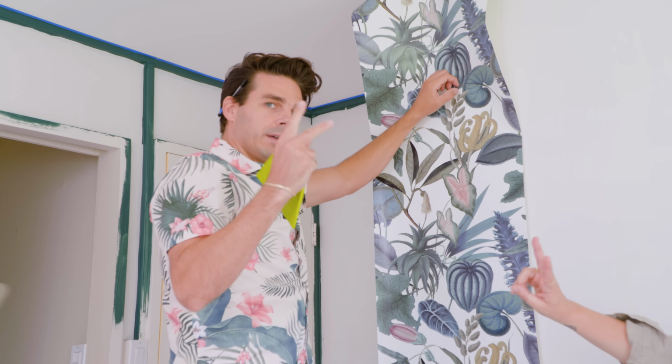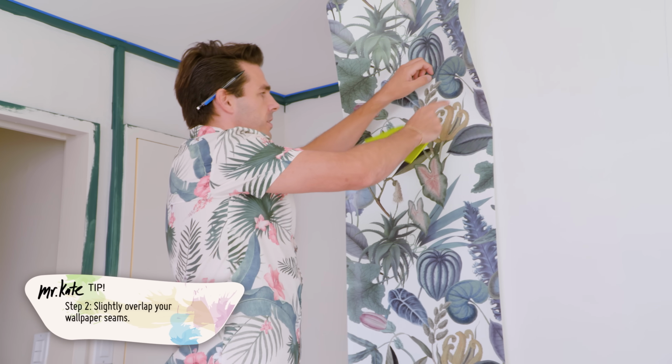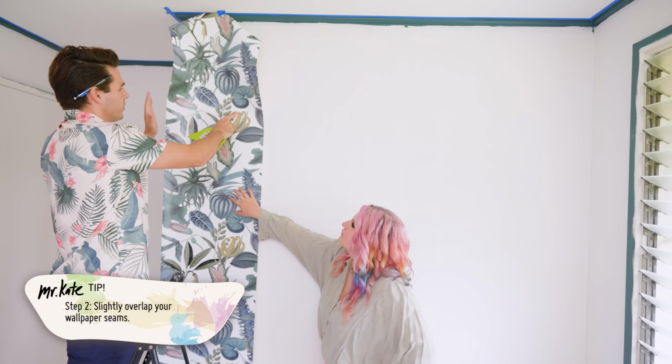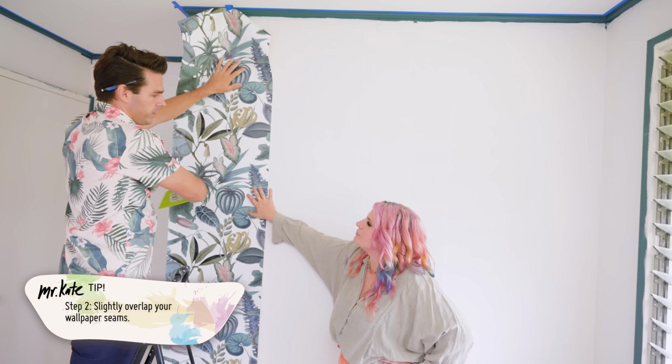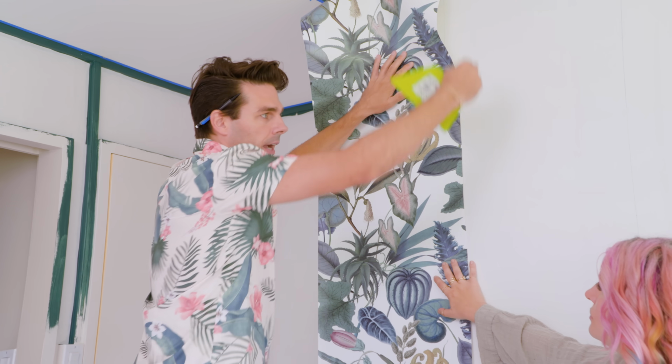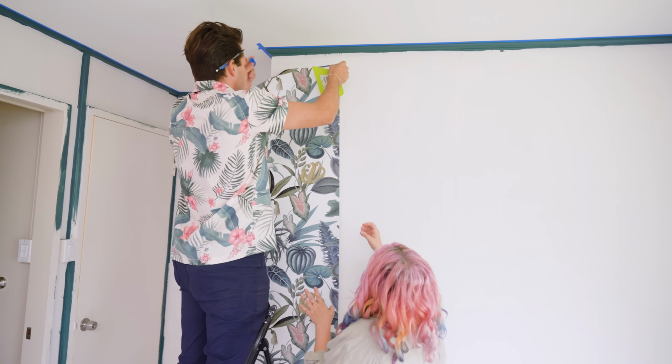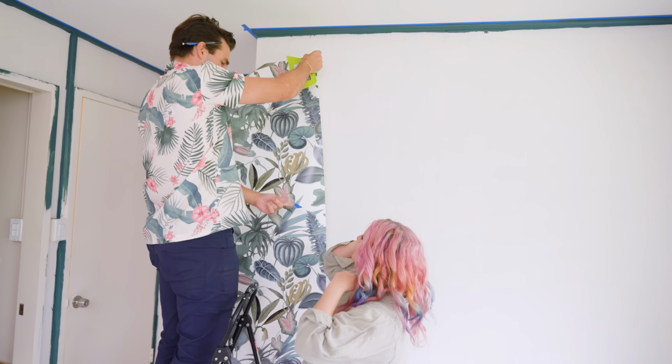Step two, start on one of your edges, and I like to overlap my edge. So I'm gonna start a little further this way, and these are all 18-inch panels. So you're gonna get your 18-inch lines, and you're gonna just slightly overlap. Ready? Ready. Big moment. Woo!